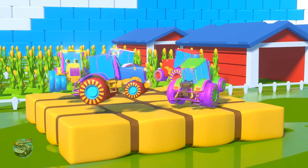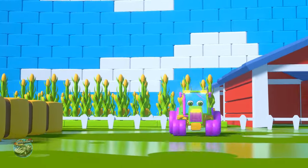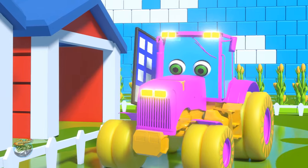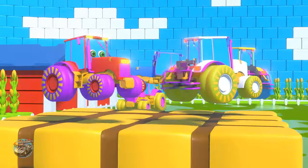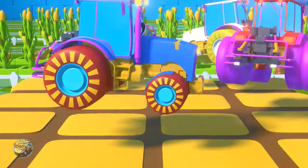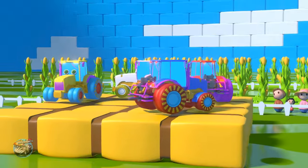Five little tractors jumping on the bed. One fell off and bumped his head. Mama called the doctor and the doctor said, no more tractors jumping on the bed. Four little tractors jumping on the bed.